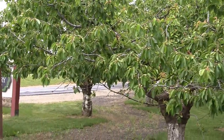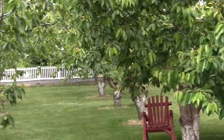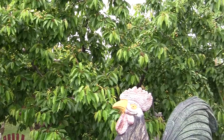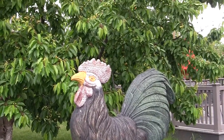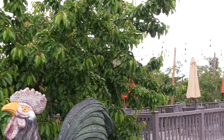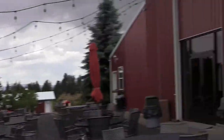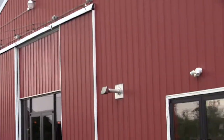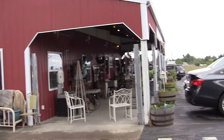So Matt has let me know that these are cherry trees, and there's like a little orchard. Isn't that a cool little rooster there? But there's an orchard surrounding this wonderful little area here. This is just an amazing fun spot.